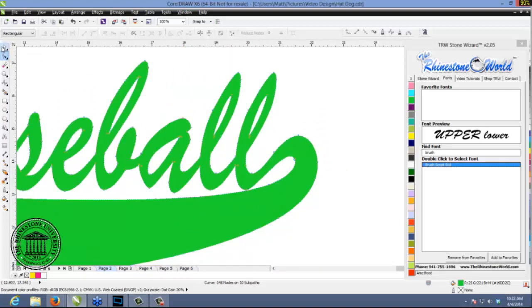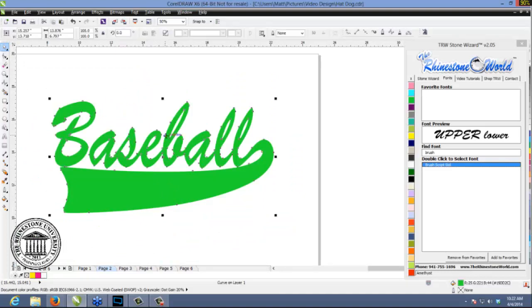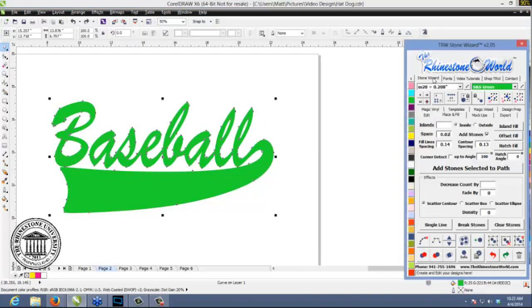And now another thing we can do is add an outline to it. Remember our F12 feature that we used earlier? So watch this. I'm going to right click on purple, and we could F12 it, or even an easier way, do it in the TRW Stone Wizard. So if I do it in the wizard, I can go to place and fill. I'm going to go one island to the outside. I don't want to add stones.